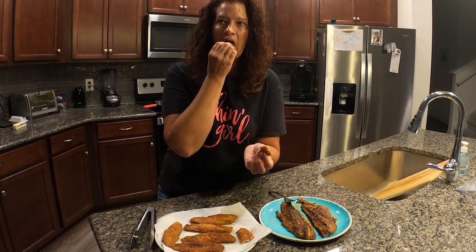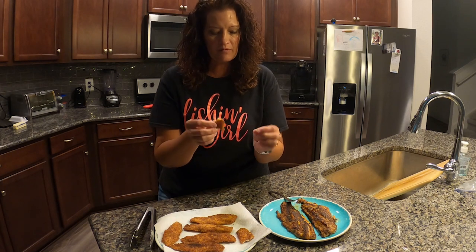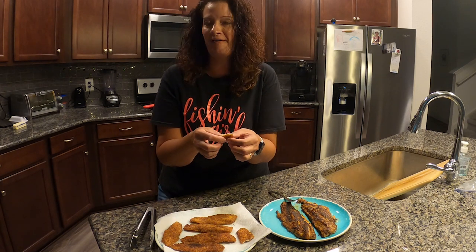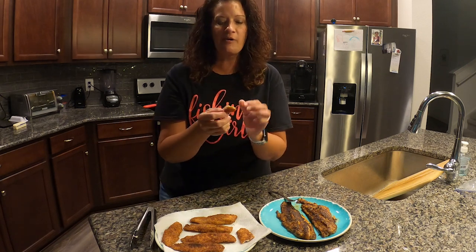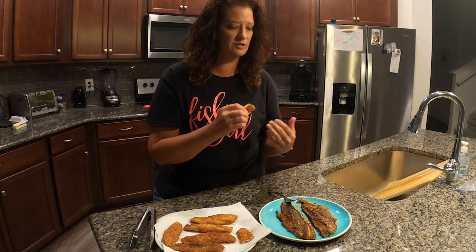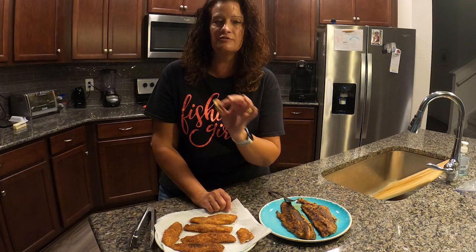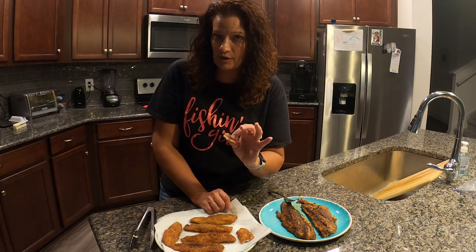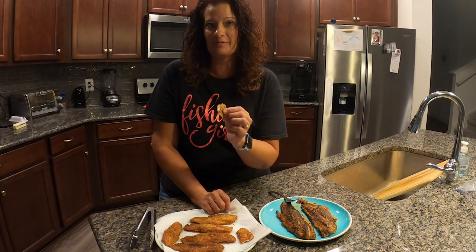Got that Parmesan. Oh yeah, that's so good. I could eat all this fish by myself. The Parmesan actually helps it golden up much quicker. That's why it started getting golden really quick. But man, that Parmesan gives it such a good flavor. So if you haven't tried Parmesan in your fish fry mix, try it. You will not be sorry.